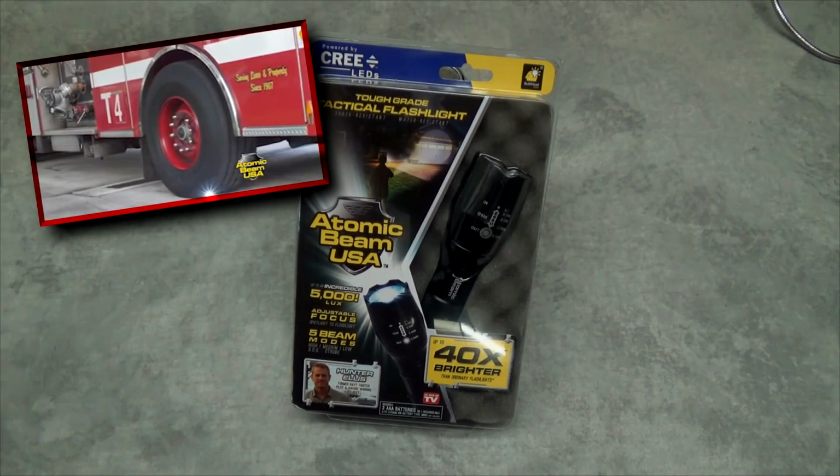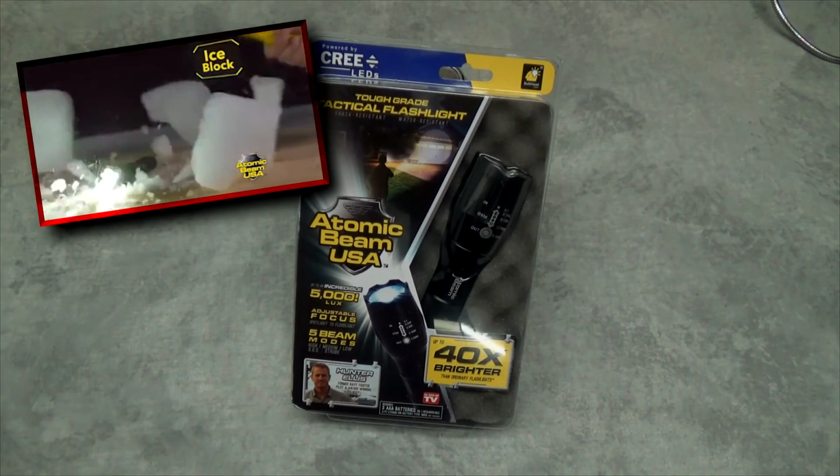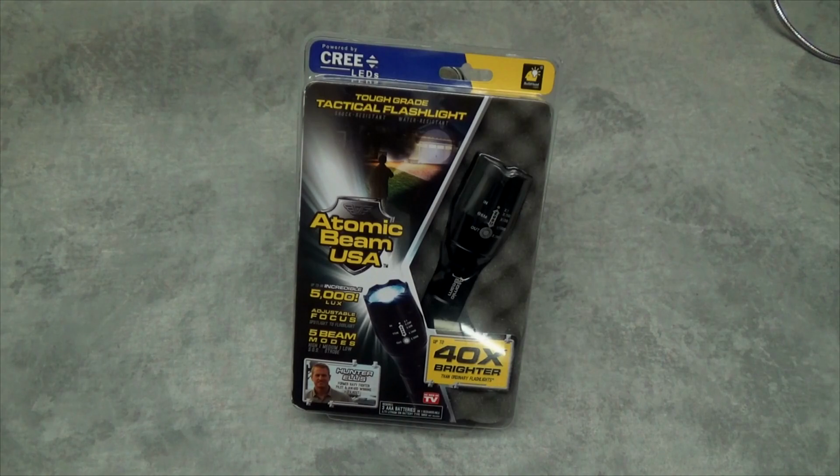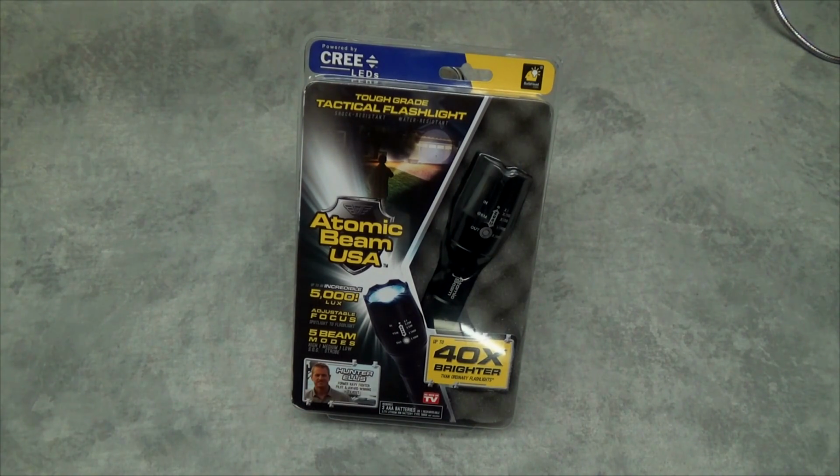He runs over it with a fire truck. He throws it in a mud puddle. Did I mention the ice? And so, yeah, it's super bright and made like an atomic bomb. Anyway, Hunter Ellis said so, and we're going to check out some of his claims. I don't know if I want to break my flashlight, but hey, we'll check it out.